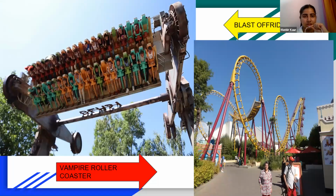Here you can see a few pictures. The first picture is a ride named Blast Off Ride. The second picture is the Vampire roller coaster. Can you all guess why it is known as the vampire roller coaster? Can you guess from this image how dangerous it looks? It has many swings and steep angles, it turns always. Yes, because it has so many swings and steep angles, it is known as the vampire roller coaster. I also have a video of this which I'll show later on.